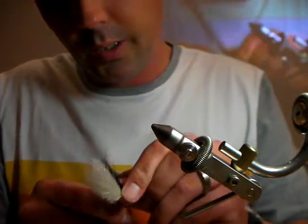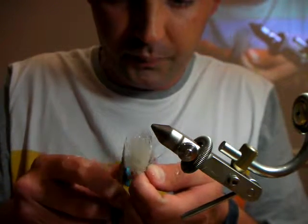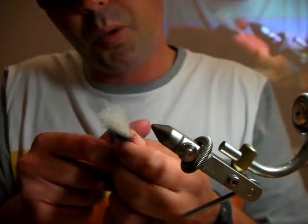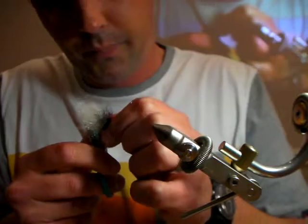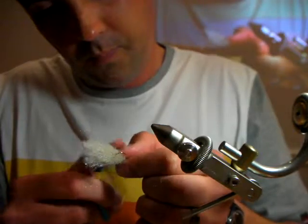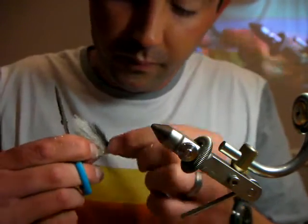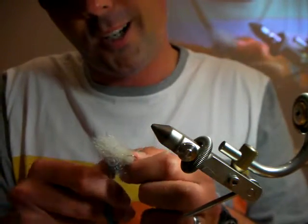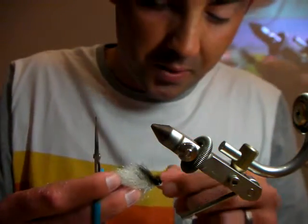Definitely. Okay, so the idea is you're just trying to get this minnow shape. And you want to cut this before you put the zonk on, otherwise I've cut the zonk off before. Good haircut. So you have like three patterns over a pack of SF. There's a lot of waste here, but that SF's not too expensive.